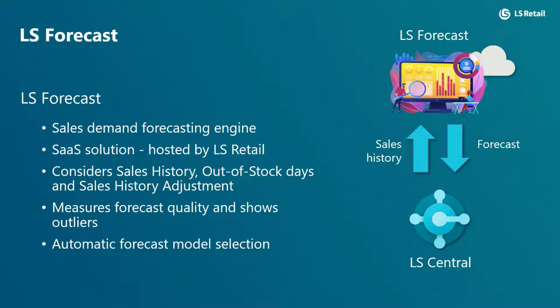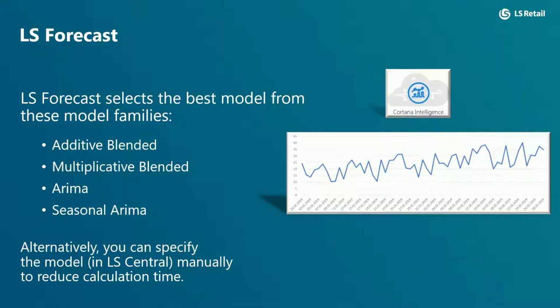LS Forecast measures the forecast quality for every single forecast and categorizes this into good, medium, and poor forecasts, allowing you to easily detect items where fine-tuning is needed. It selects the best fit forecast model for you automatically. LS Forecast considers these forecast model families: additive blended, multiplicative blended, ARIMA, and seasonal ARIMA. ARIMA stands for Autoregressive Integrated Moving Average and is one of the most advanced methods available to calculate time series.